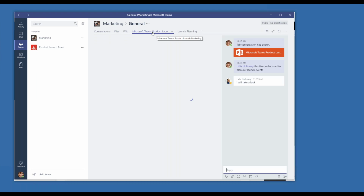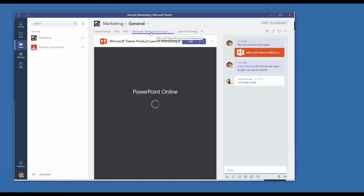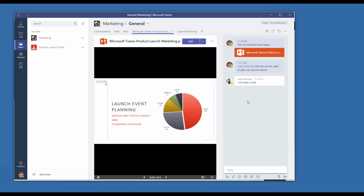So again, now I can have that file, whether it be a PowerPoint document, a Word document, or an Excel file, where we can actually collaborate here directly on that new tab that is that PowerPoint application. So again, that conversation is carried in the conversation tab, but now we can actually collaborate and work on this together.